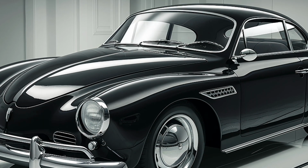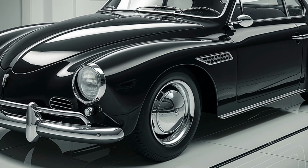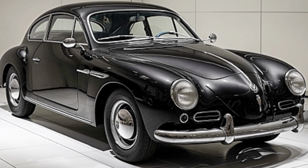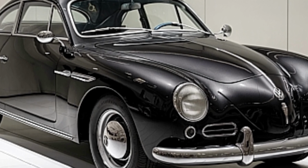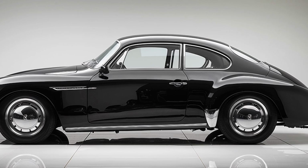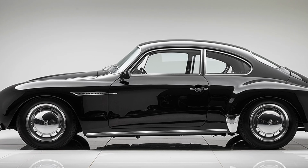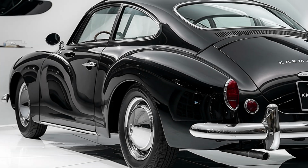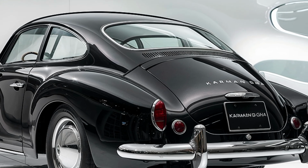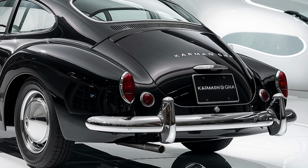Now let's talk pricing. The 2026 Karmann Ghia is positioned as a premium lifestyle coupe. The electric base model starts at around $52,000, while the performance hybrid variant can go up to $65,000 depending on customization. Optional packages include a carbon fiber exterior trim kit, a panoramic glass roof, upgraded sound system by Bang & Olufsen, and a sport performance pack with launch control and adaptive dampers.